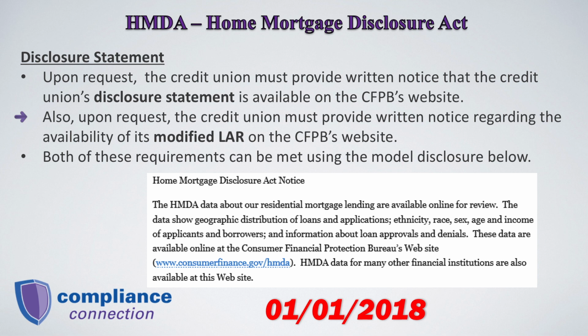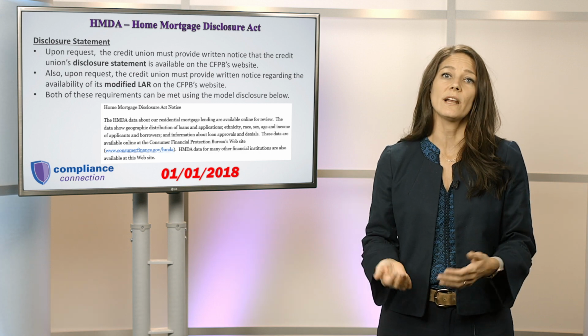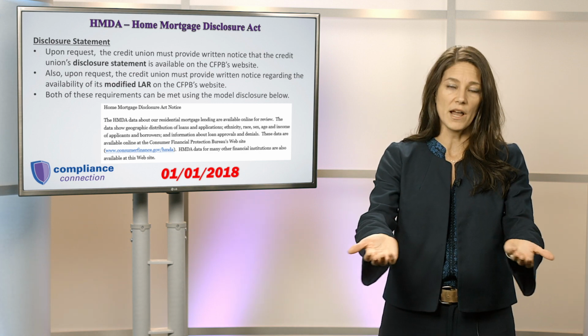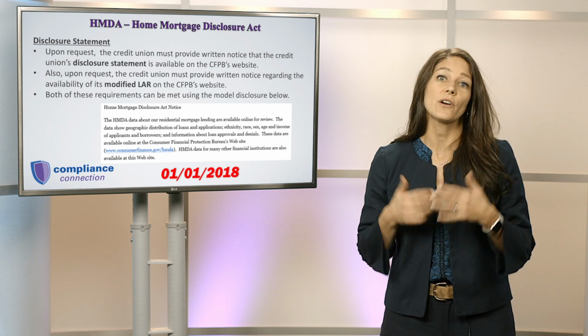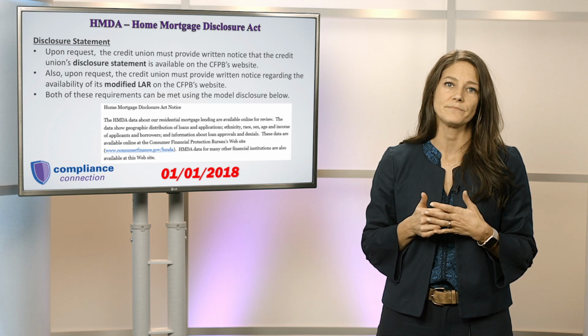The credit union can also provide the disclosure statement and impose a reasonable fee for the costs incurred for providing that statement. Also, upon request from a member of the public, the credit union has to provide written notice regarding the availability of its modified LAR. The credit union can use the model language to meet the requirements of both disclosures. Also, similar to the HMDA disclosure statement, the credit union can reproduce its modified LAR and impose fees for the costs incurred to reproduce that and provide the information to the member.